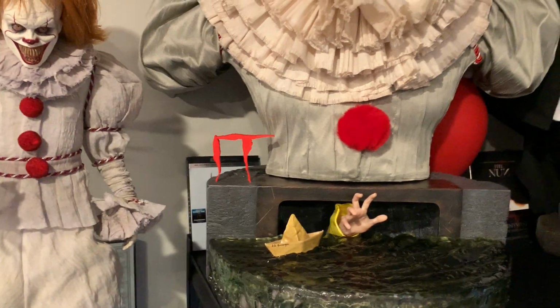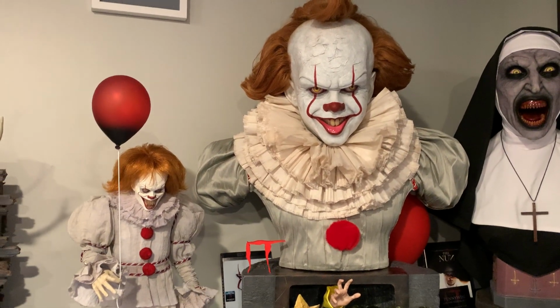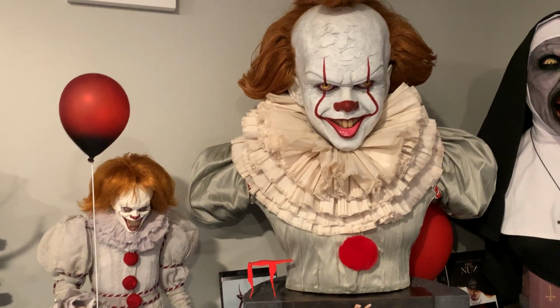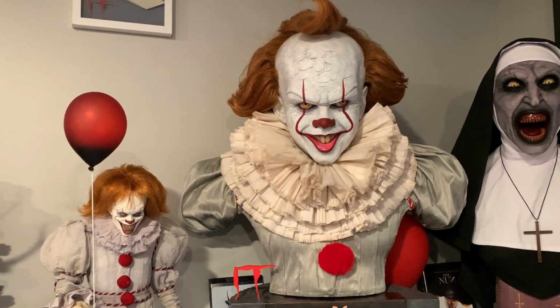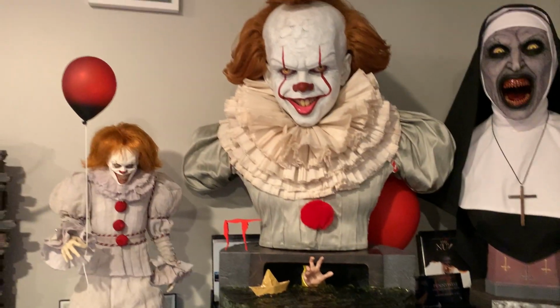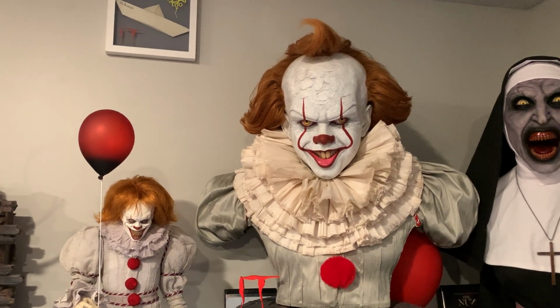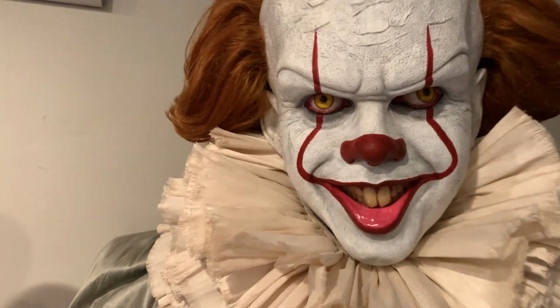The best thing about the half-scale was the base. And then when you add the Blue Box Hyper Pennywise on it, it just becomes an ultimate masterpiece for me. Because Pennywise, for me, is my favorite horror icon. I freaking love him. I love the look of him. I love his portrait, his hair. And Blue Box did such an amazing job on this.